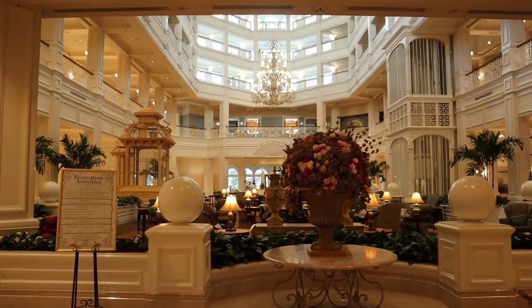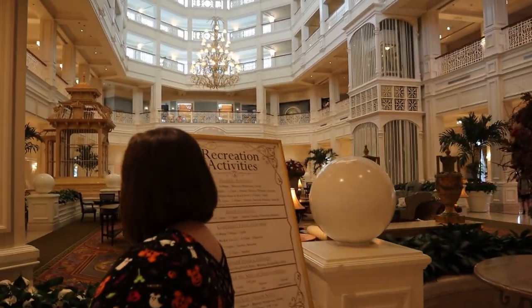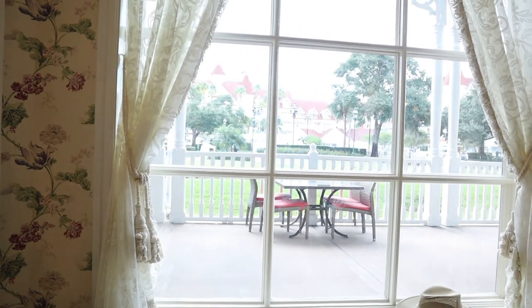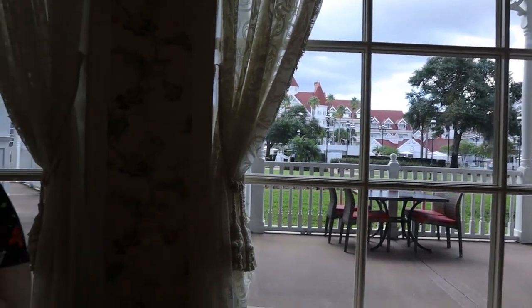Before we head over to the Boo Bash, we've got dining reservations at the Grand Floridian Cafe. It's a beautiful, beautiful place. Never gets old walking in here. So we got a very good seat in Grand Floridian Cafe, right by the window, to see out the window there. Really pretty view.